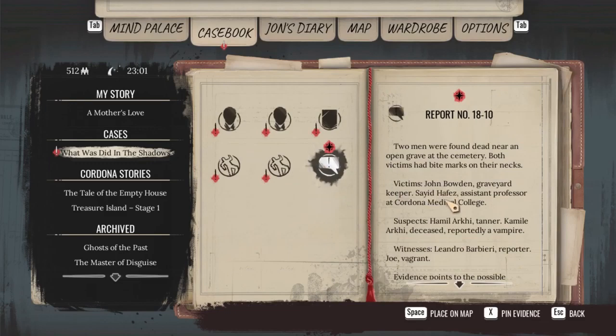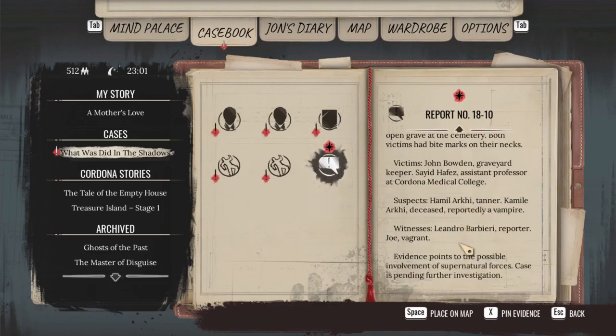Report number 1810. 2 men were found dead near an open grave at the cemetery. Both victims had bite marks on their necks. Victims: John Bowden, graveyard keeper; Saeed Havez, assistant professor of Cardona Medical College. Suspects: Camille Harkey, deceased, reportedly a vampire. Witnesses: Leandro Barberi, Reporter Joe Vagrant. Evidence points to the possible involvement of supernatural forces. Case is pending further investigation.